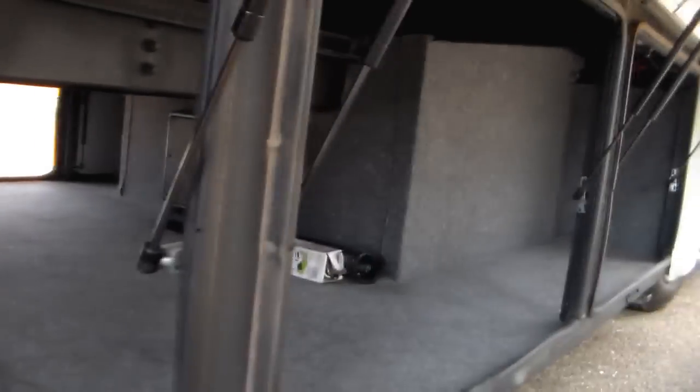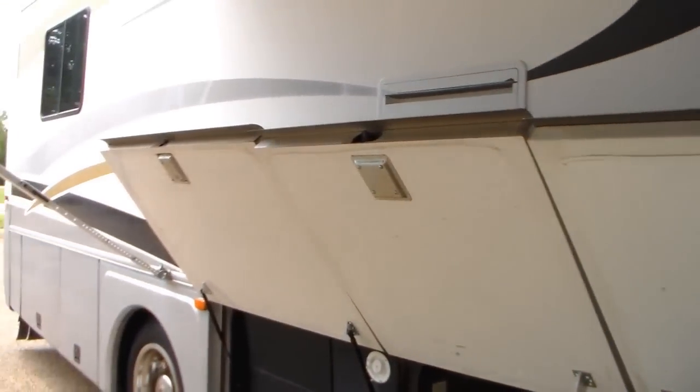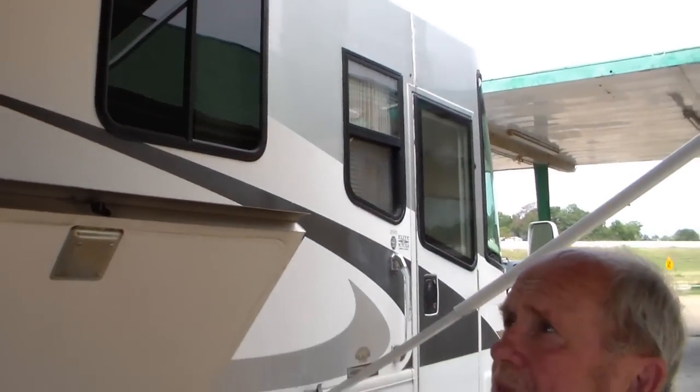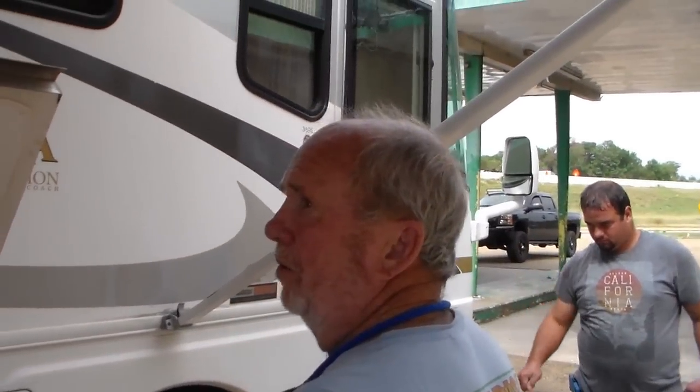There's your ladder. Brandon's opened the other side. You can see the pass through. There is an enormous amount of storage in this motorhome. See all this? I'll tell you, not anything much cooler than a big, decent motorhome. And this thing looks great going down the road. This is a pretty color scheme. Paint looks good. Come on in.